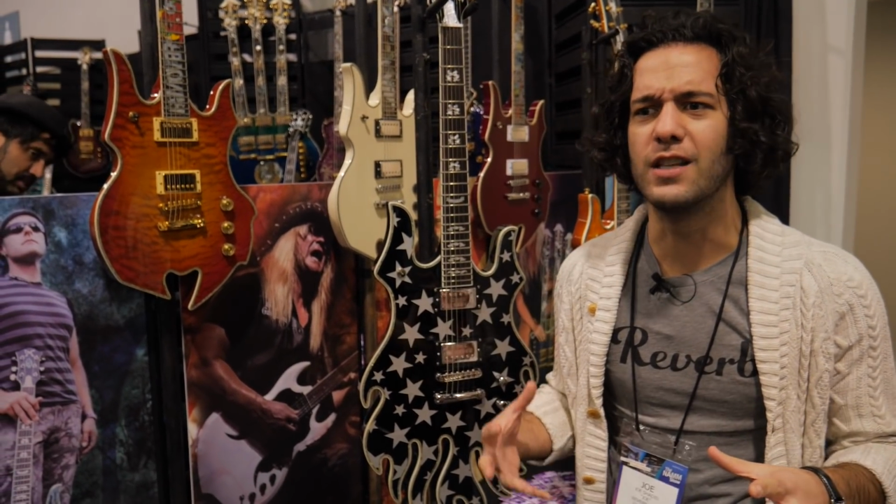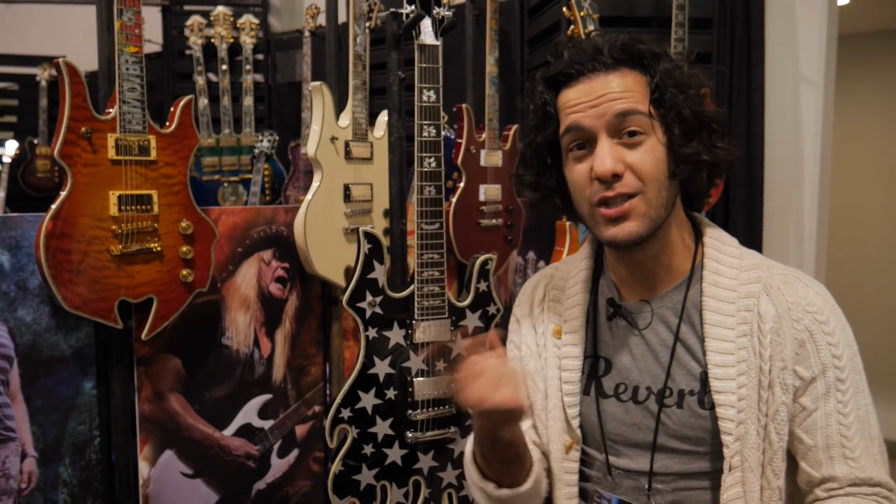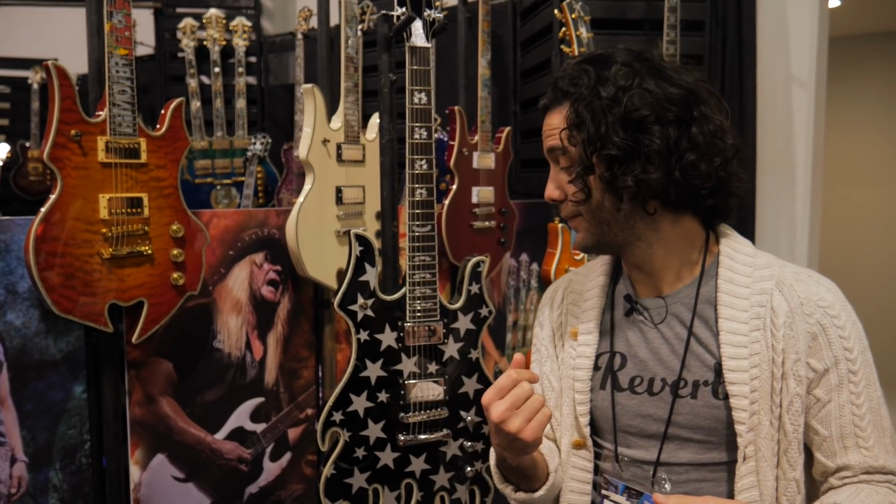A lot of what we've seen here is very legacy driven, bringing back the spirit of the past. But a lot of what NAMM is about really is super modern, high performance guitars. Let's do a roundup and find some.